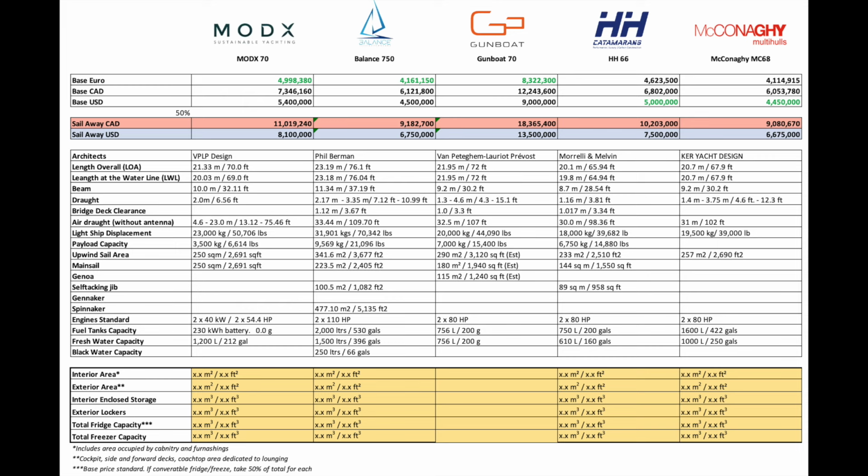37 foot beam. After that, it is the MODX at a 32 foot beam on a 70 foot boat. Next is going to be a tie between the gunboat and 70 and the McConaughey 68, both at 30.2 feet. And then finally the HH at a svelte 28.5 feet wide. The bridge deck clearance, I got it on three of them. And of the three, the greatest bridge deck clearance is on the Balance at 3.67 feet, followed by the HH 3.34 and the gunboat at 3.3.